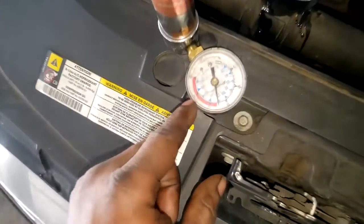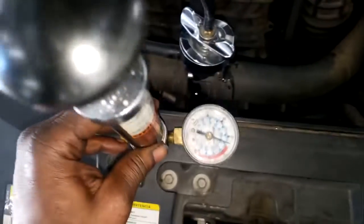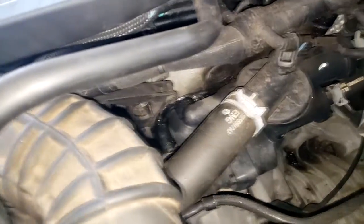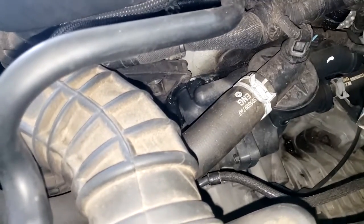All right guys, as you can see, I have almost, that's about 18 psi pressure. So what do you do when you pressurize it? It's simple guys. You look around. One of the known issues, oh man, look right there guys, that was fairly easy right there at the bleeder hose.